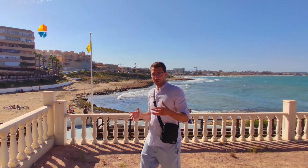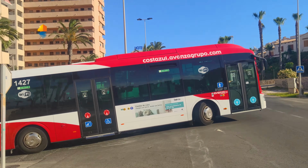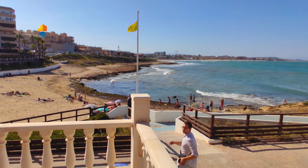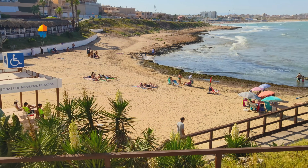And you will ask me, how can I come to Torrevieja or La Mata? Well, there's a small bus station which leads you anywhere you want, to Torrevieja Center, to La Mata Center, actually anywhere you want. And also we have installations here for people with wheelchair access, for people with disabilities.